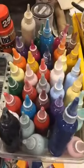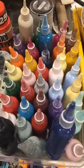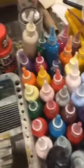So this is one of my bins of supplies. That's brushes and scratchy tools and all kinds of stuff. But here is one bin of chalk paints. And then this is one bin of acrylics. So I'll be able to just pull out a few tomorrow.